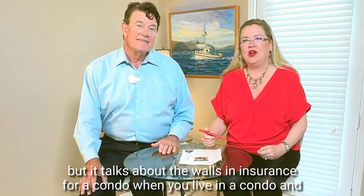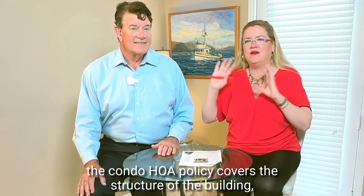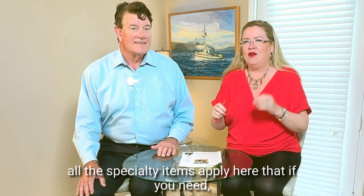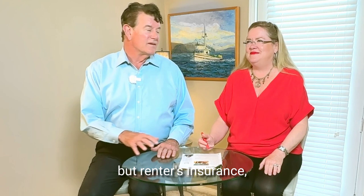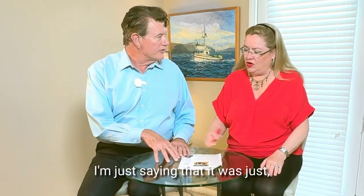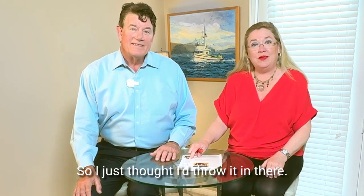There's also another caveat here that's a little off topic, but it talks about the walls in insurance for a condo. When you live in a condo and you buy walls in insurance, usually the condo HOA policy covers the structure of the building, but you need to carry your walls in insurance. And again, all the specialty items apply here, that if you need extra coverage, read your policy and make sure you have it. Well, but renter's insurance, if you buy a condo, you can't go get renter's insurance. No, I'm just saying that there's just another caveat here that we get a lot of questions about. So I just thought I'd throw it in there.